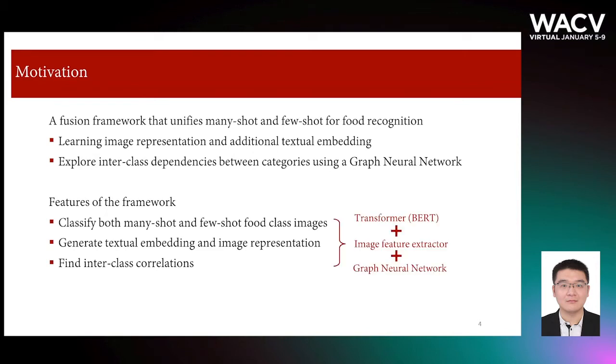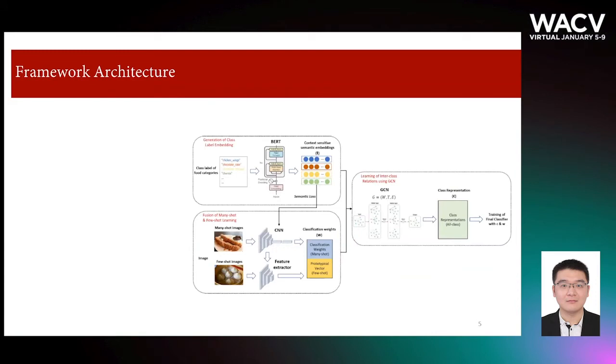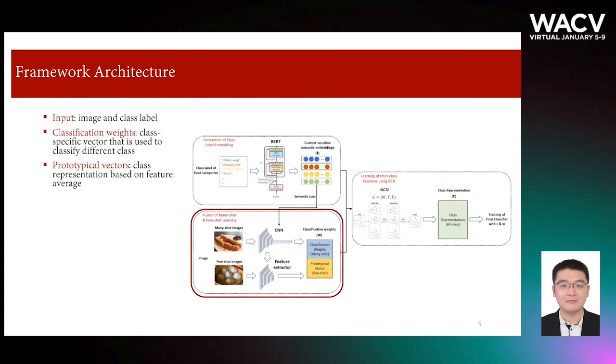With the following slides, we show the overall architecture of our framework. It consists of 3 modules. The first is the module of fusion of many-shot and few-shot learning. It will be used to train a CNN using the many-shot food images and then extract the classification weight, which is the class-specific vector that is used to classify different classes. The trained feature extractor will be used to generate a prototypical vector for few-shot food classes, which is a class representation based on the average of few-shot class image features.